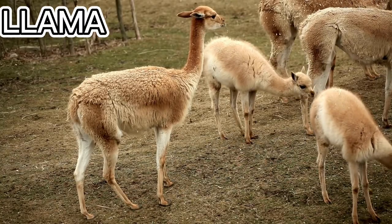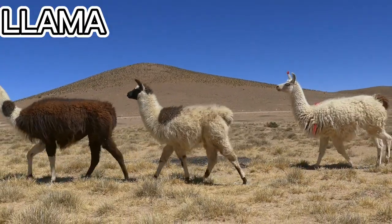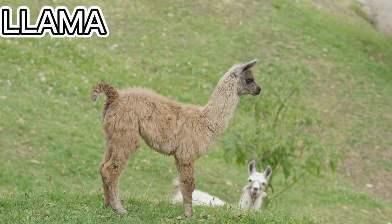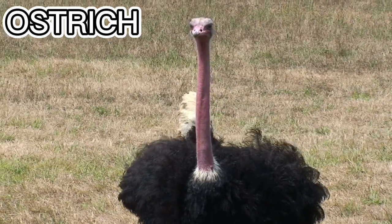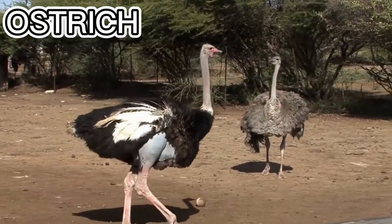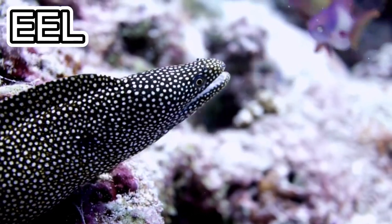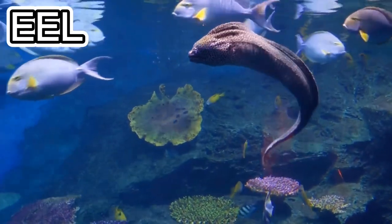Llama. Llama starts with the letter L. Ostrich. Ostrich starts with the letter O, and it is such a big bird. Eel. Eel starts with the letter E. It kind of looks like a snake in the water.